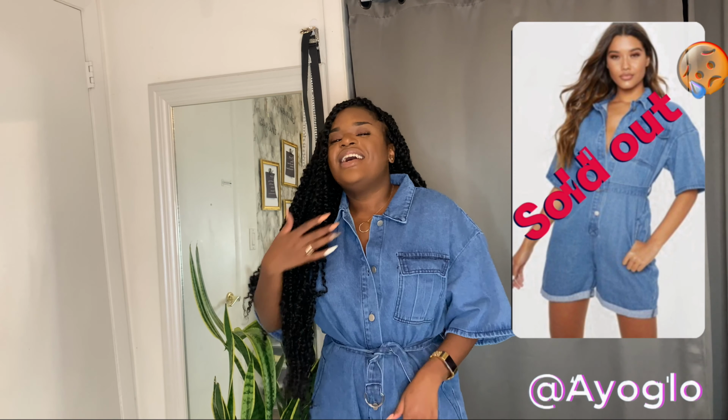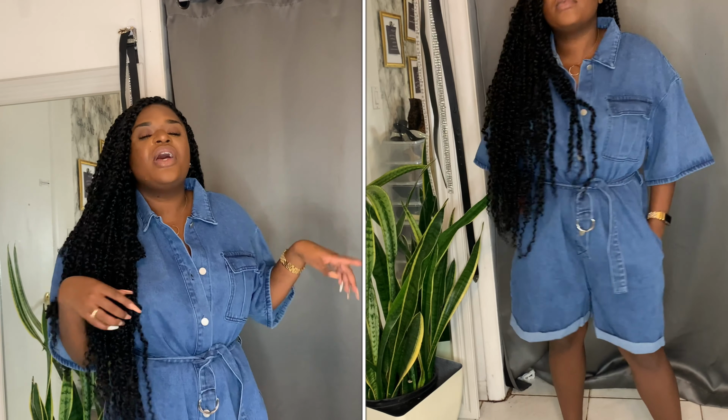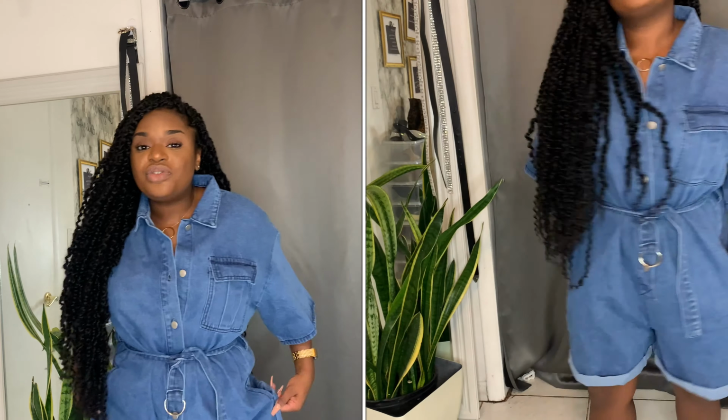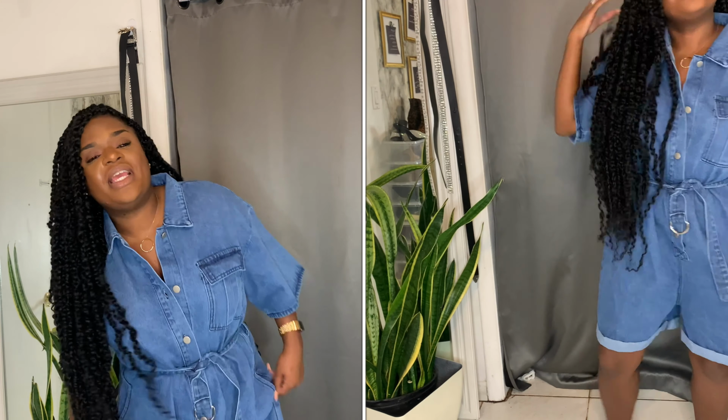Okay, this is their light wash denim play suit. I got this in a size 8, and guys, this is a whole joke to me. It's definitely not my style. I'm gonna show you guys on the left what it looks like full body, but it's very baggy, so baggy. It is ridiculous to me.